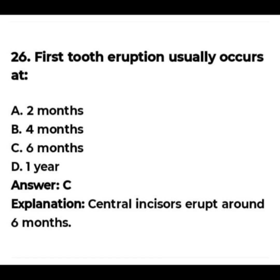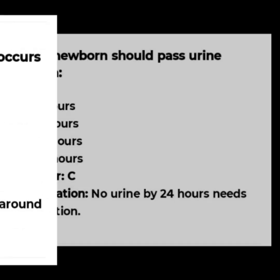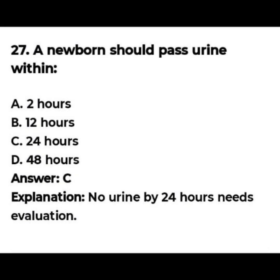First tooth eruption usually occurs in, the correct answer is option C, 6 months. Central incisors erupt around 6 months. A newborn should pass urine within, the correct answer is option C, 24 hours. No urine by 24 hours needs evaluation.